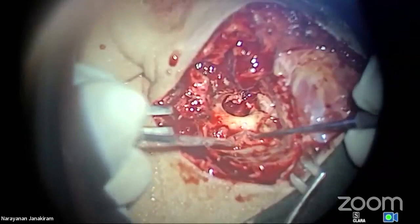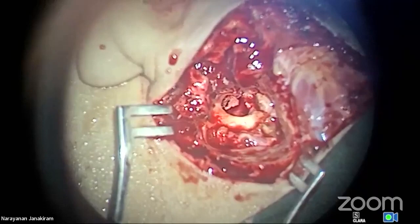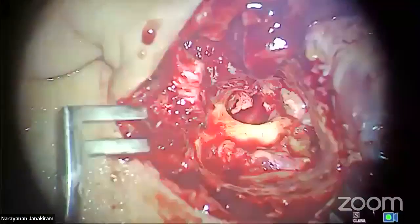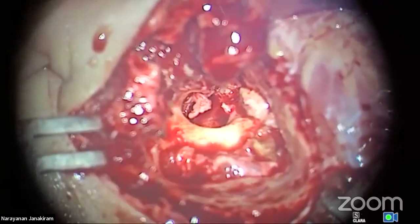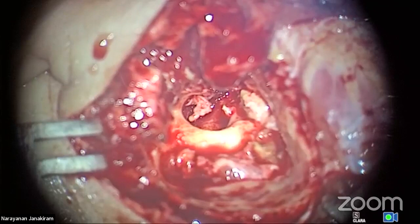Okay, that is just here. Finish. Now I'm going to reconstruct the hearing mechanism. Give me a cotton ball, please. Now, see how beautifully we have obliterated the, not cavity, it is only the dumping effect which I have obliterated. Now, give me the graft now. Graft. So the graft is kept, scissors, underneath that flap.